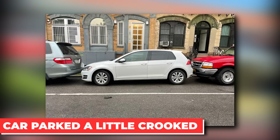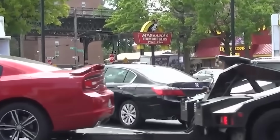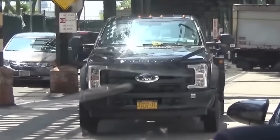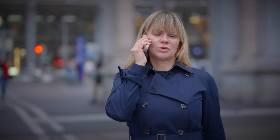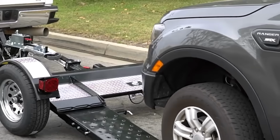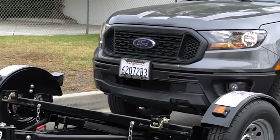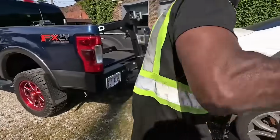Car parked a little crooked? Expired tag? Boom, they lift it and go. No one questions it because it looks official. By the time you call the city or police to ask where your car went, it's already stripped in a chop shop. I've had customers say their car was towed for a ticket. Nope, it was stolen. In broad daylight, with a fake tow truck.